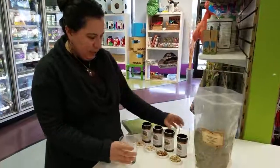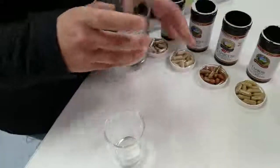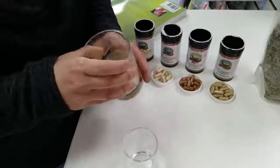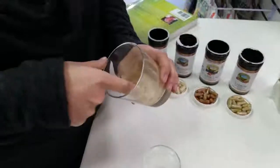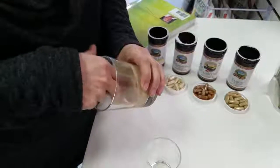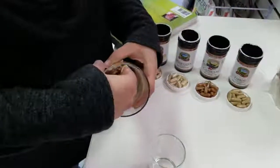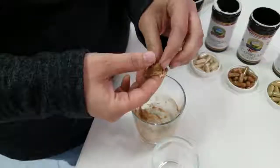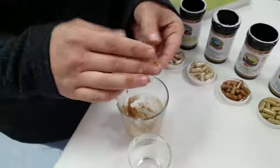So here is the slippery elm. I'm going to add a little bit of water to it. We'll give it a little swirl here, get it all mixed together. And once it rehydrates, it's going to make a paste. And that paste is really easy then to mix in with what you have at home or a food. It almost looks like if you do pumpkin or dehydrated pumpkin, it gives us a texture such as that. So you can see here it's starting to mold, and as it soaks it up, you can almost make little treat balls out of it.